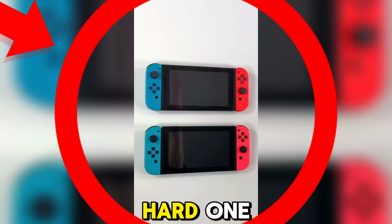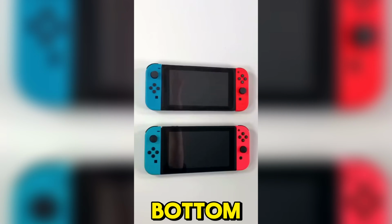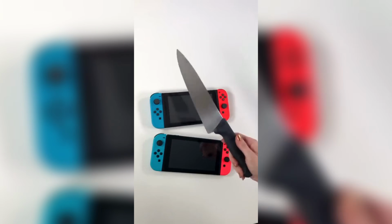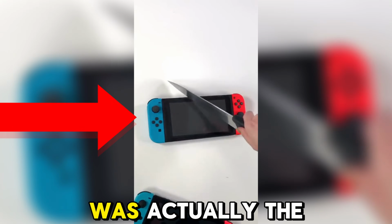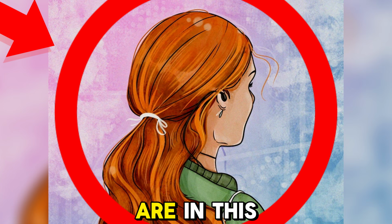Okay, next we have a super hard one. Which Nintendo Switch is cake and which one is fake? Is it the one at the top or the one at the bottom? Comment down below which one you think it is. Alright, so the one that was made out of cake was actually the one at the top. Pretty cool, right? Only 1% of people can figure out how many faces are in this photo here.